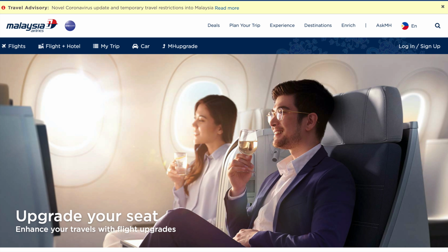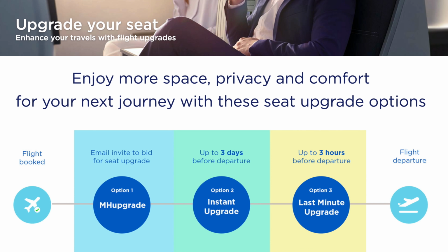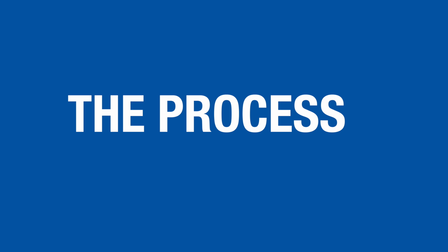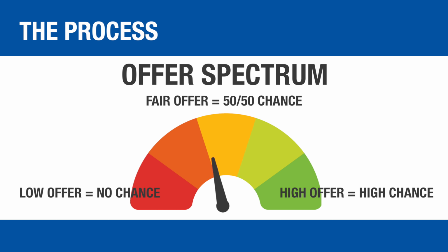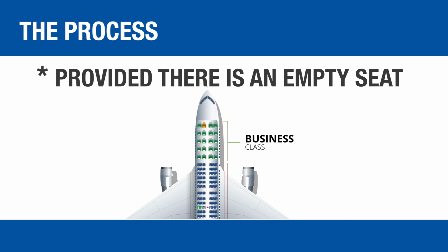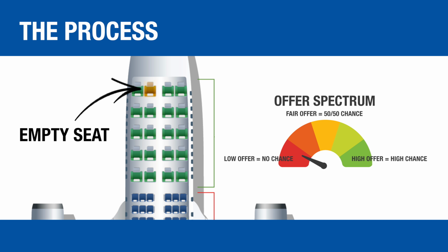The MHUpgrade is a promotional campaign that lets passengers flying with Malaysia Airlines get a last-minute seat upgrade. The process requires the passenger to make an offer of how much they would like to pay for an upgraded seat. The more you pay, the higher your chances of securing that seat, provided there's an empty business class seat on board. And because Malaysia Airlines prefers to fill up all their premium seats, sometimes you can get a really cheap upgrade by making the minimum fare offer.